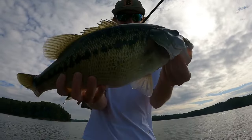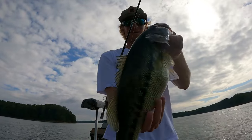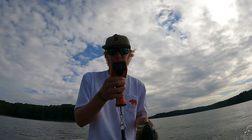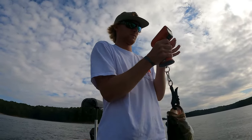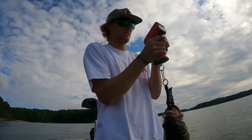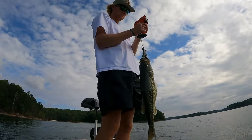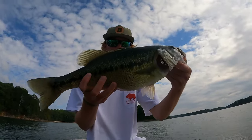There we go, guys. Another nice 4.5 right there on that fluke. They're absolutely chewing in this hurricane. It's a giant, giant spot. Go ahead and get that one on the scale. That's a freak. It's got it right there. Man, that is a cool spot. We'll go ahead and see what she weighs on the Bubba. Got some waves coming in. Four pounds, 8 ounces. 4.5-pounder, awesome fish. Go ahead and let this one go.